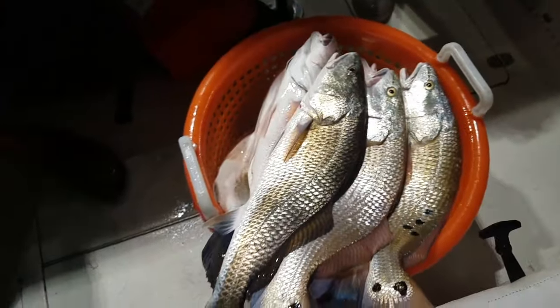We met our limit. Really big trout. And we got more trout over here. There's a lot of them all up in the bend.